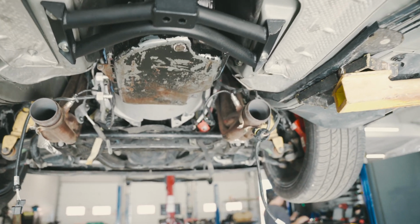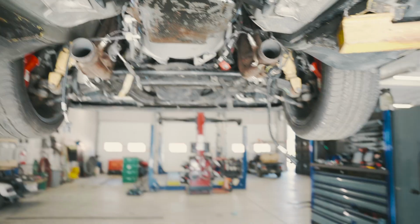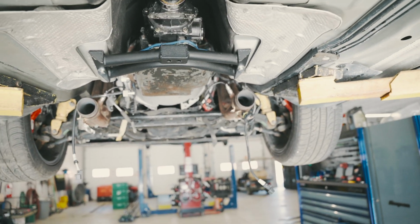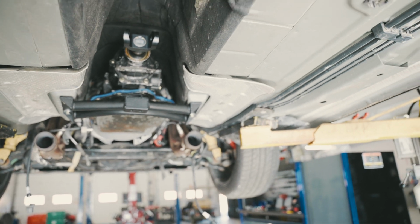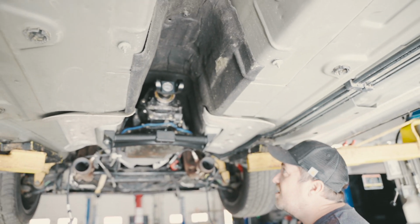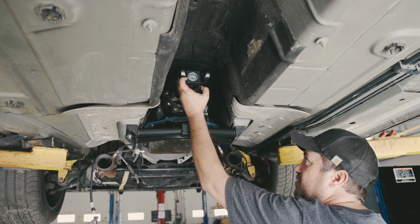Okay, so the 400 is bolted up for mock up. So now we need to do what? We need to build a custom mount, cross member, measure for a drive shaft, verify pinion angle, and verify the amount of input into that guy.